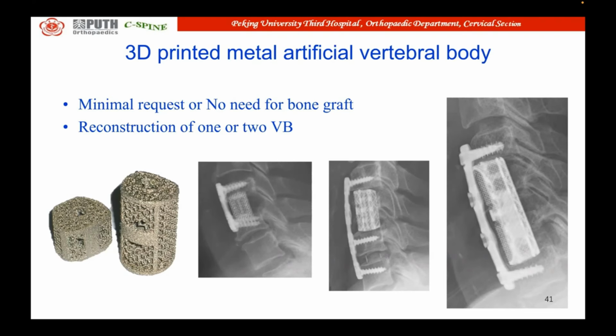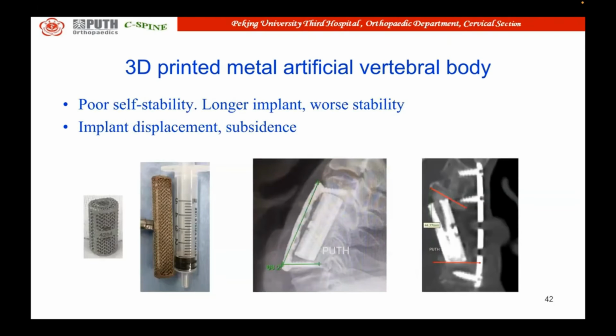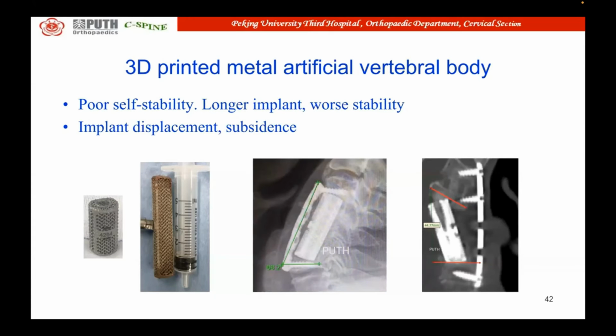But this 3D printed metal artificial vertebral body has some shortcomings, like poor self-stability. The longer the implant, the worse the stability. Sometimes implant displacement and subsidence happened, especially in longer implants.